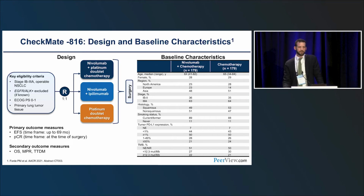There were two independent primary endpoints. One was event-free survival, which is patients not progressing to surgery or having any evidence of recurrence or death from any cause in the follow-up period. And the second independent primary endpoint was pathological complete response. The trial was powered for overall survival, which was to be tested hierarchically if both independent primary endpoints were positive.